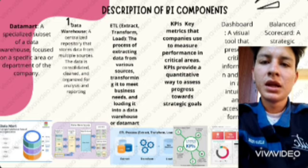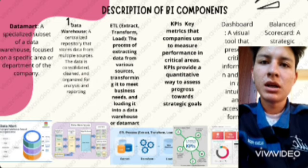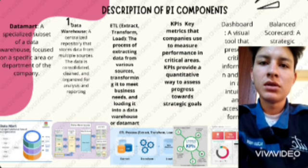Balanced Scorecard. A strategic management tool that uses KPIs to measure and provide feedback on organizational performance from multiple perspectives: financial, customer, internal processes, and learning and growth. It helps align business activities with the organization's vision and strategy.